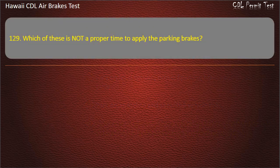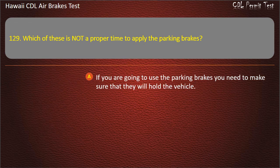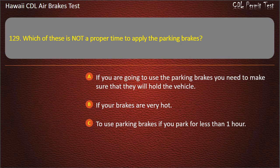Question 129. Which of these is not a proper time to apply the parking brakes? If you are going to use the parking brakes, you need to make sure that they will hold the vehicle. If your brakes are very hot. To use parking brakes if you park for less than 1 hour. Answer. If your brakes are very hot.